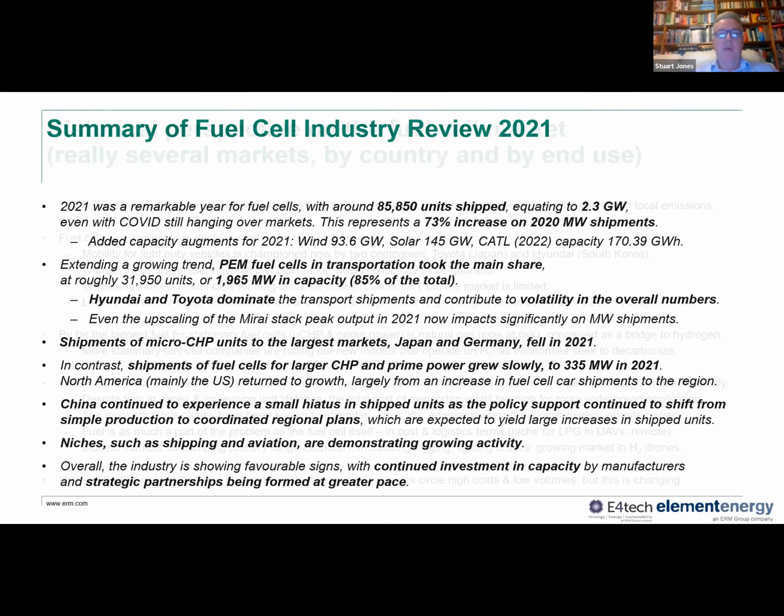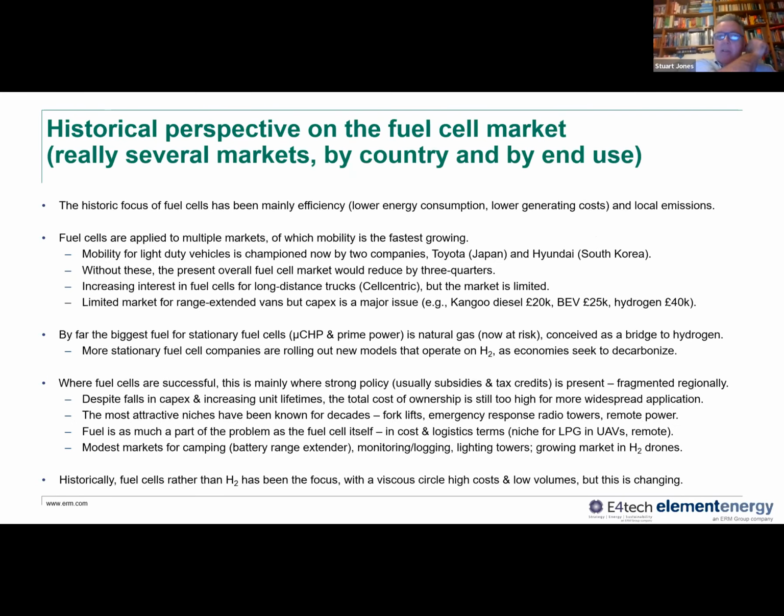There's many of them. Now, what I want to do is to look back at what's happened in the past with fuel cells, what the focus has been. And when we talk about fuel cell markets, we really talk about lots of sub-markets, which are broken down by country and by end use. There's no such thing as a single fuel cell market.